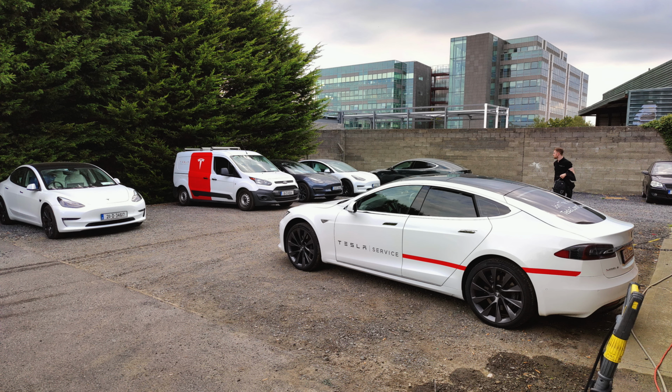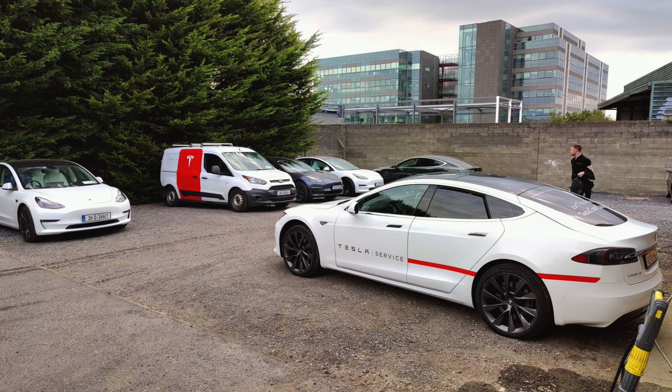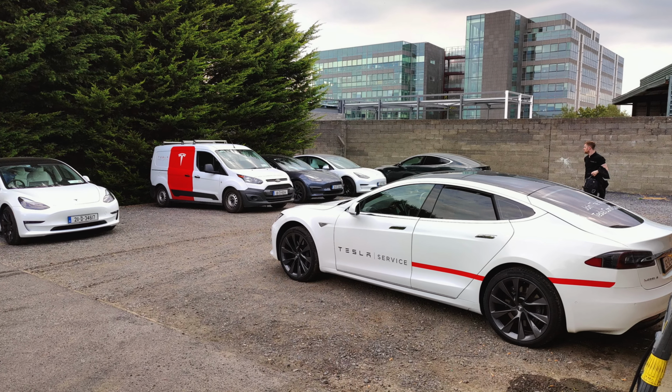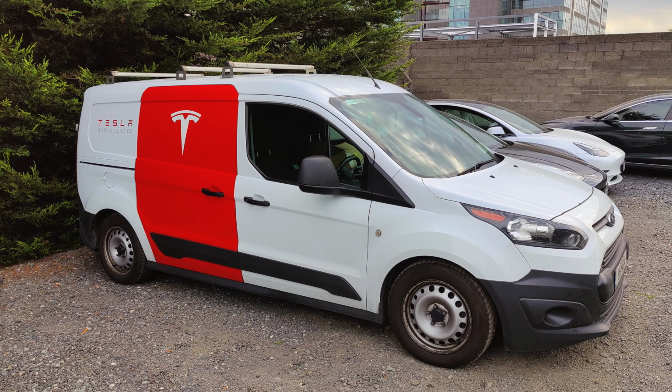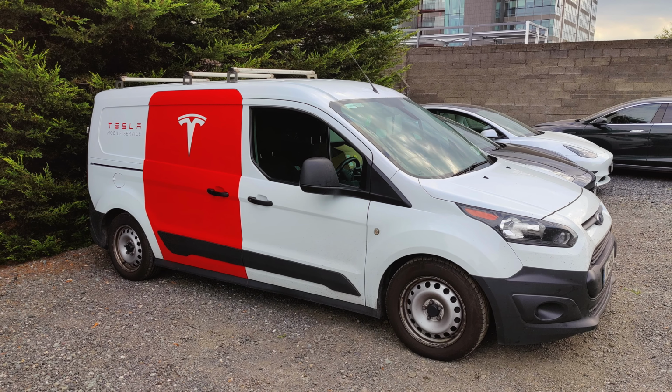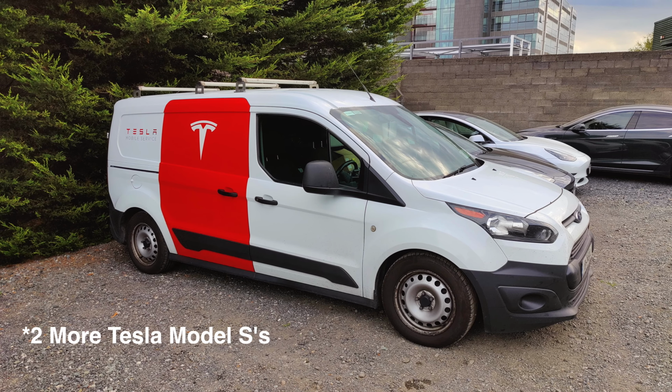So we started off the day at the service centre in Dublin. They have a fleet of 3 Tesla Model S's that have been traded in and converted, and you can also see in the background there they have one Ford Connect Transit van. So you will get people saying, oh, delivered by diesels, serviced by diesels, but this has been taken out of the fleet and they're going to increase the fleet by 2 more.